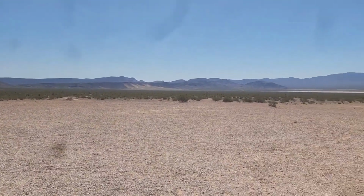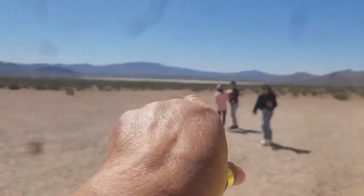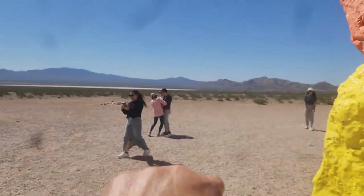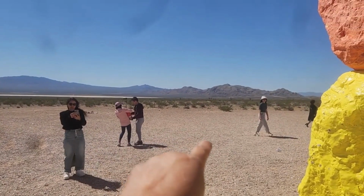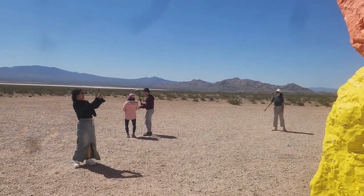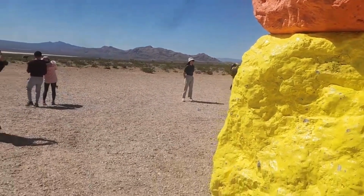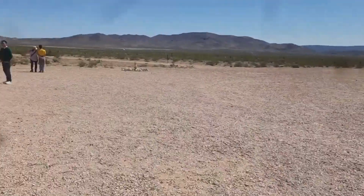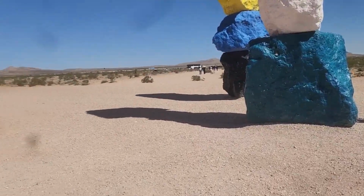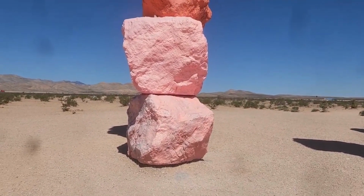And out in the distance there is the dry lake bed that I was on last night. And I was up around there somewhere doing the camping thing. There's a little one out here just checking things out. All right, get going here. More to do today.